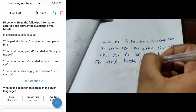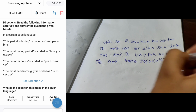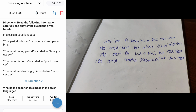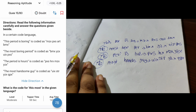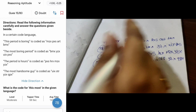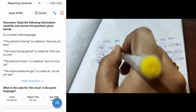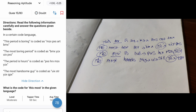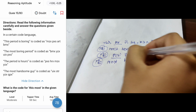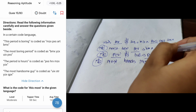Okay guys, next. UIX, STR, YZX, QTX. So next, the common in one and, sorry, second, third, fourth. So UIX, STR, so YZX is assigned to the B. Next, common in one and third, so PXX. Period is common in 1, 2, 3, so PXX is common, and common in 1 and 3, MZX.